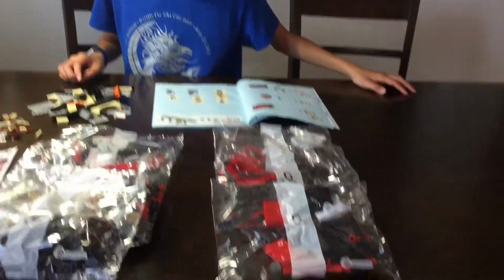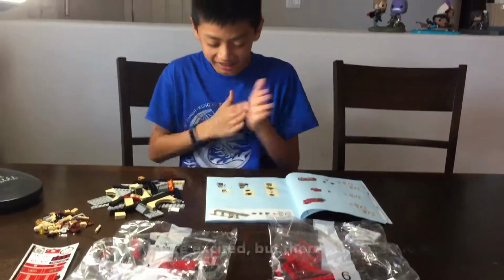Ooh, okay, let's see, we got a few characters here. We're gonna be building part of the station. I'm excited.